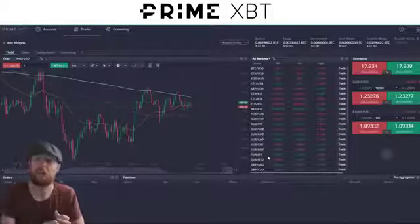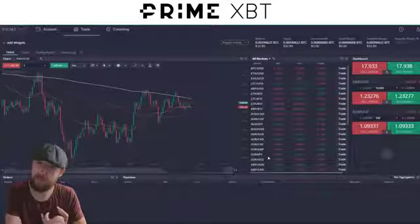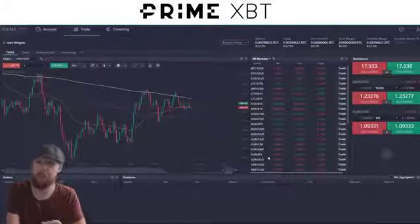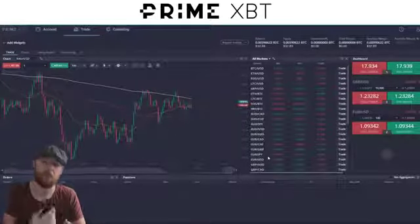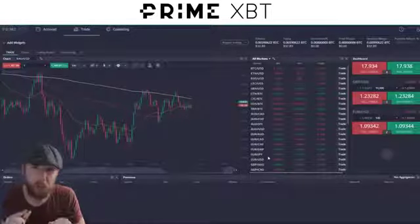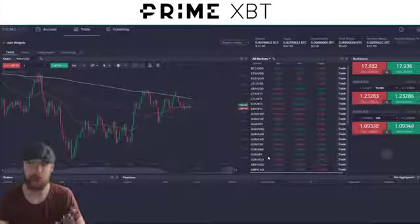The leverage on this is pretty awesome. I'm pretty sure on gold and silver it's 500, so a 1 to 500 ratio. Basically $1 would be 500. And with cryptocurrency it's up to 100. And some of the Forex pairs, not sure which ones, are 1,000. So it's pretty crazy, it's pretty cool.